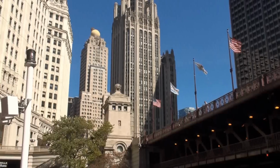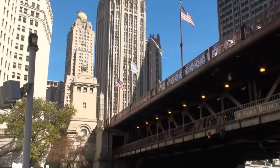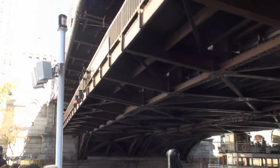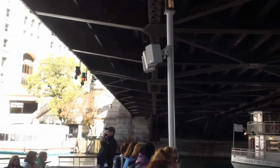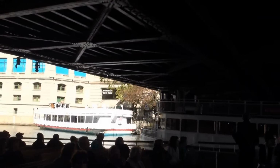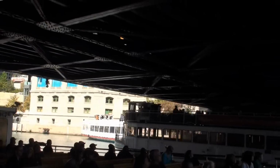Now we are about to pass under the DuSable Bridge, and this was renamed after the very first permanent resident of Chicago, John Baptiste Pont DuSable. He was of French and Haitian descent, a fur trader and a farmer. He lived here for just over 20 years.